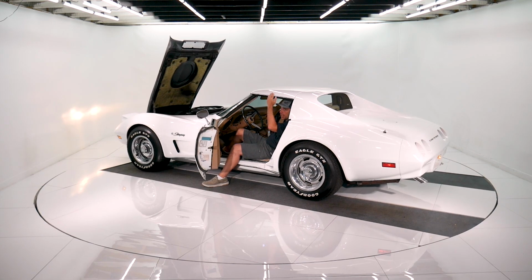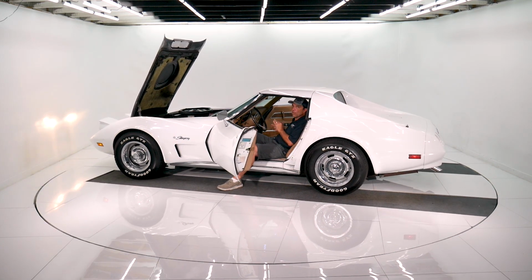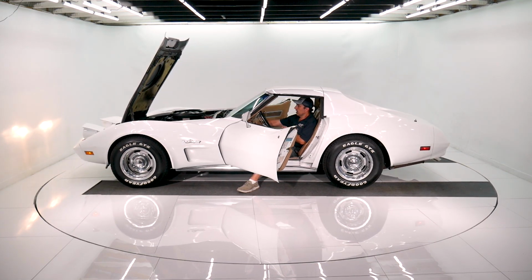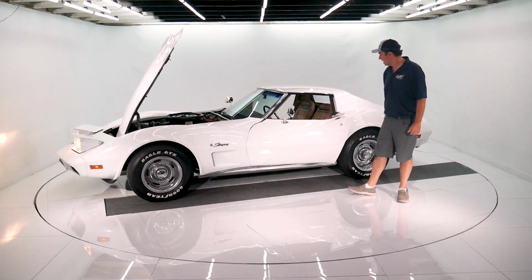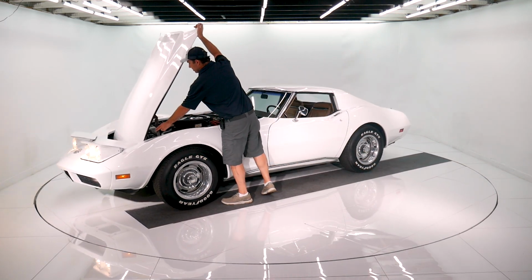Of course, these T-tops come off, but I'm telling you, you can get into a Corvette collector car without spending a lot of money. If you go to volocars.com, you'll see the pricing and the specs. It's a good survivor car, 38,000 actual miles.